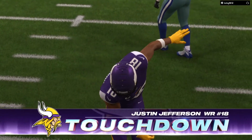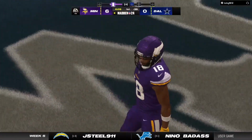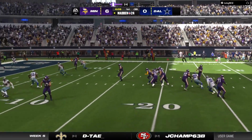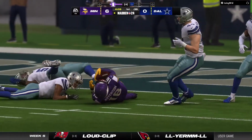Justin Jefferson, his 6th touchdown of the season. And the Vikings will jump on top with the game's first score here this afternoon. A nice throw there by the second-year quarterback. And I don't believe that was the kind of play he would have made as a rookie.